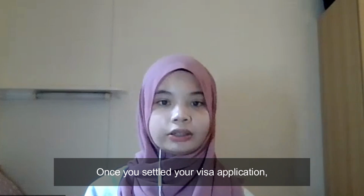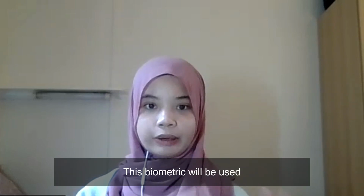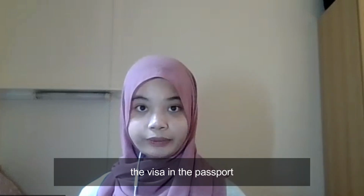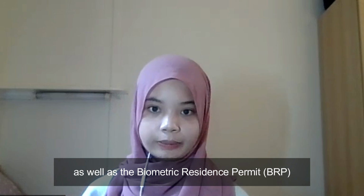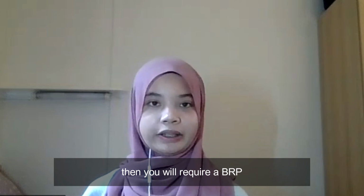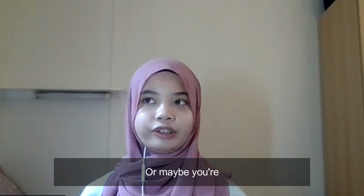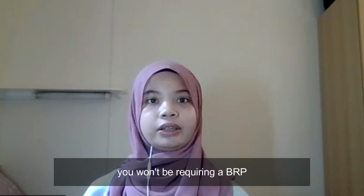Once you settle your visa application, you will need to make an appointment for biometric purposes. This biometric will be used for the visa in the passport to enter the UK, as well as the biometric residence permit, which is BRP. Since you will be living in the UK more than 6 months, you will require a BRP. If you are just traveling, or you're only there for less than 6 months, you won't be requiring a BRP.